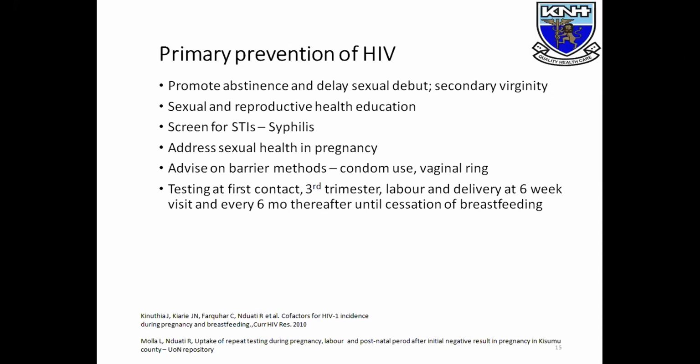And yet we've seen a number of women whose babies go on to acquire HIV, themselves acquire infection either during pregnancy or in that peripartum period. So we should be able to advise them on barrier methods, including condom use, use of vaginal rings, especially when they have other risk factors, for example, multiple partners.